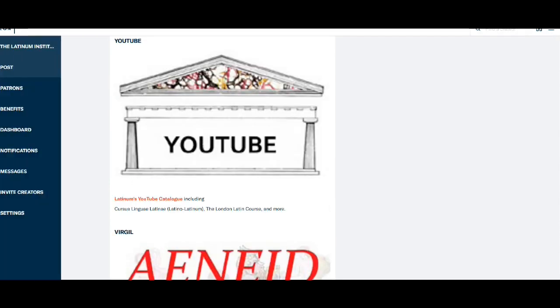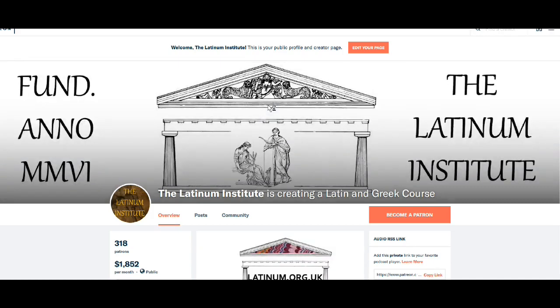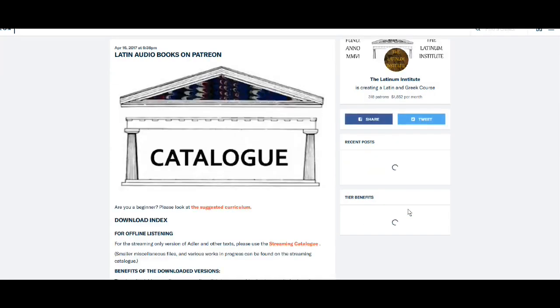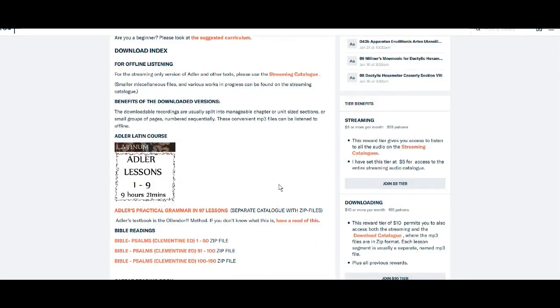So that is the catalogue which is available for streaming online. And then there is a download catalogue which contains some different material as well. The internet here is rather slow at the moment. So the download catalogue for offline listening. These are divided up into small MP3 files. They're all numbered, etc. So they play nicely if you put them onto your phone.